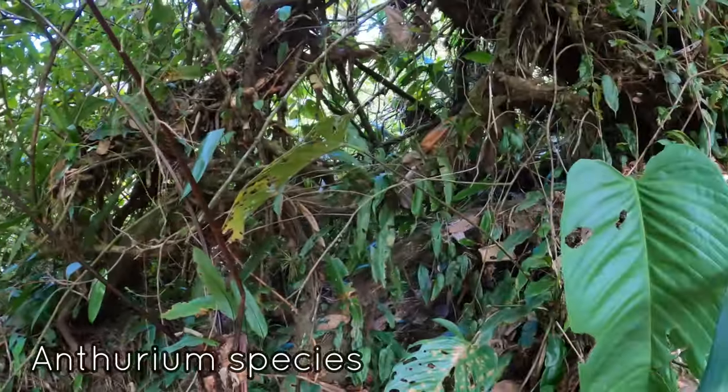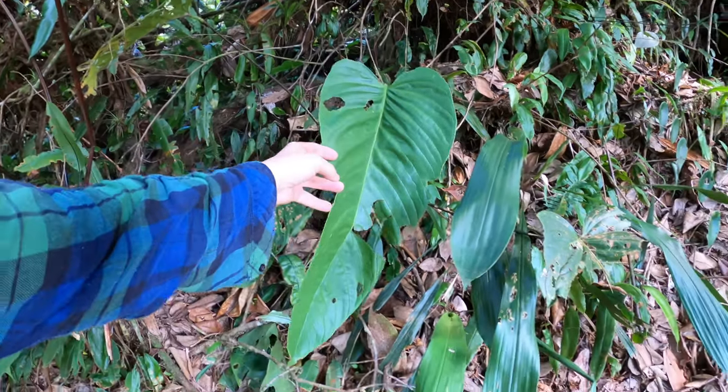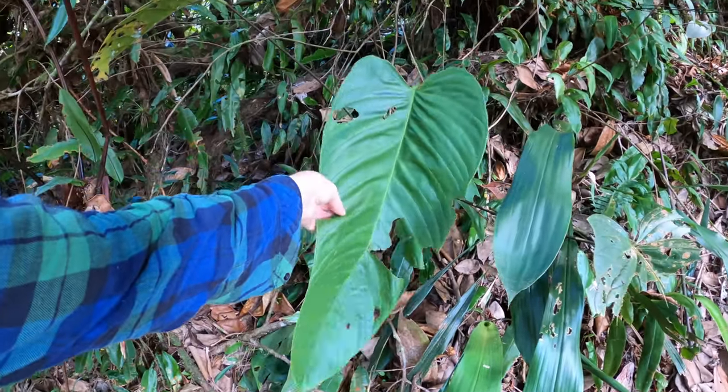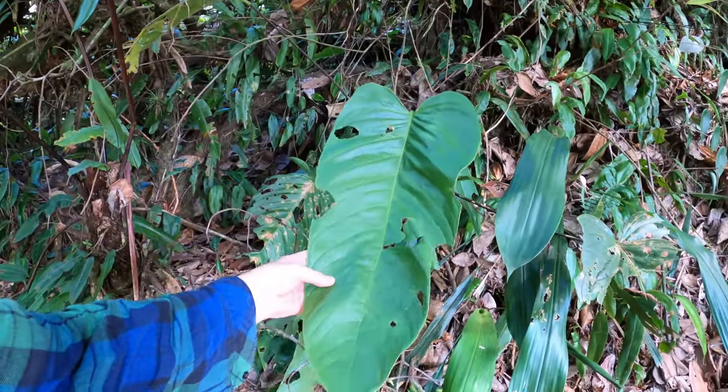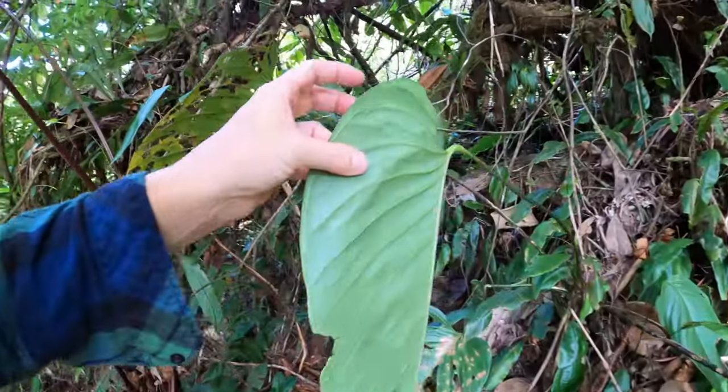Came across another lovely plant. This is an anthurium. But look how long it is. Ooh. That's beautiful. Let's take a look at the petiole.